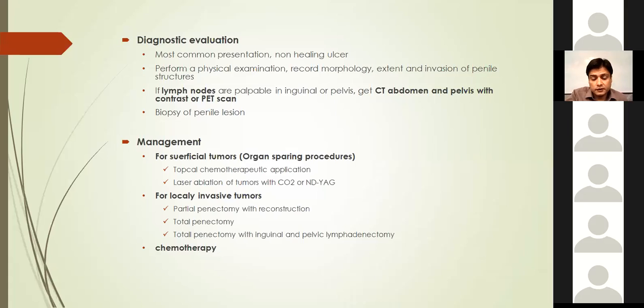But then, if the tumor is locally invasive, you can go for partial penectomy or glansectomy with reconstruction. You can go for total penectomy if the site of the tumor is on the proximal end and it is not feasible to do the organ sparing. We have to go for total penectomy along with formation of the perineal urethrostomy. So the total penectomy with inguinal and pelvic lymphadenectomies in a patient who has palpable disease in the pelvis or inguinal region. The other option would be chemotherapy like every other disease.